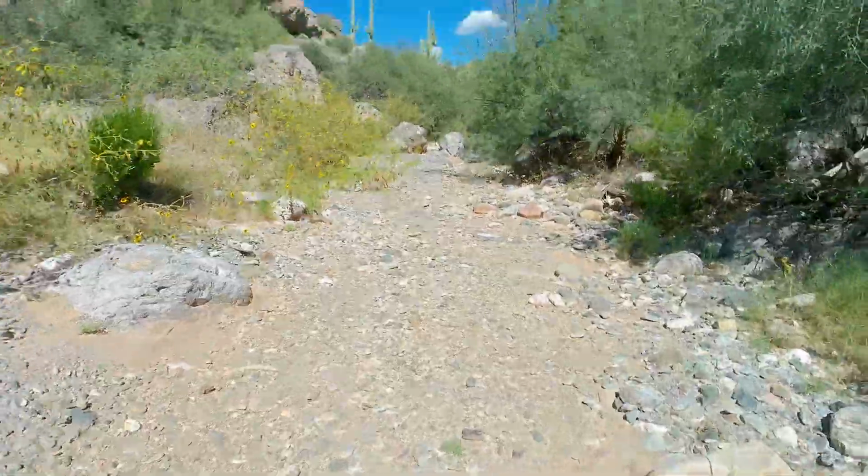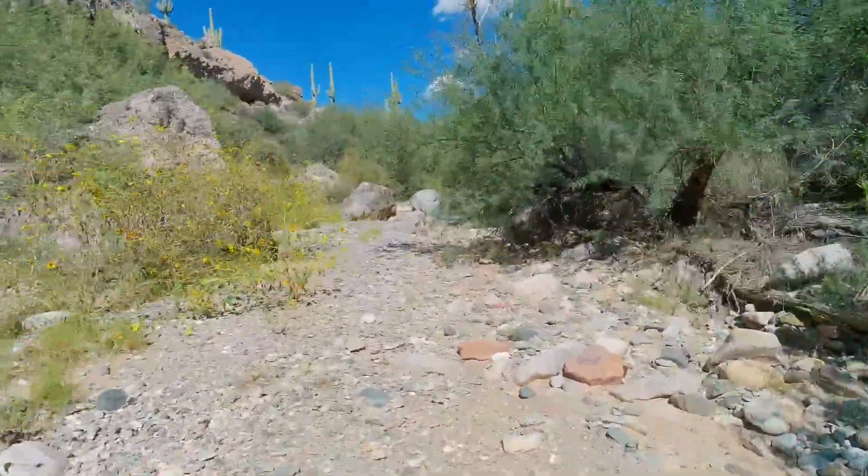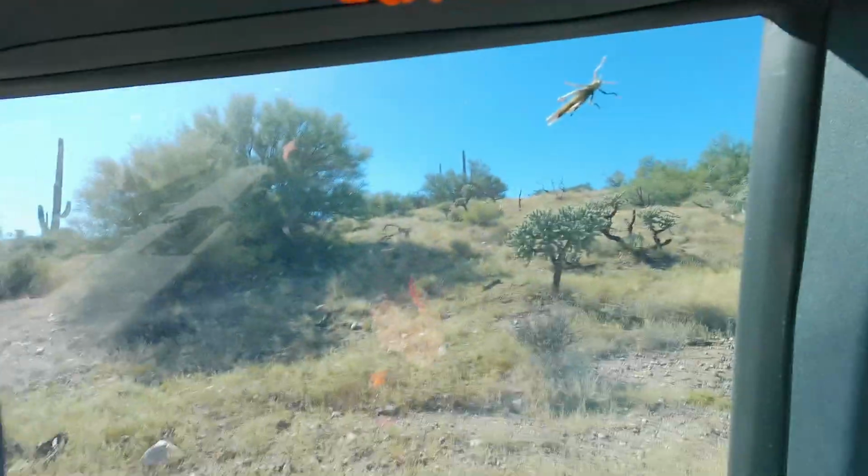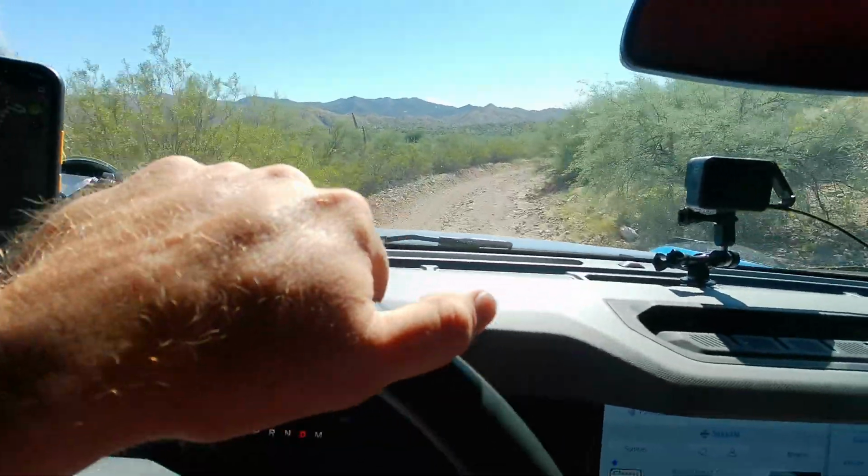So that was the bat cave. I wasn't about to go in it, but yeah, it was pretty cool, though. Something you don't see every day. Now we're just gonna head back to the Bronco, finish the loop out, and head back home. We're almost done with the loop.